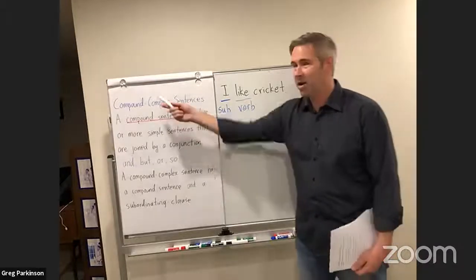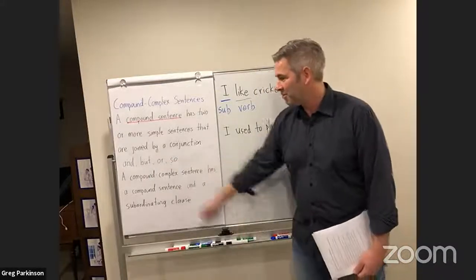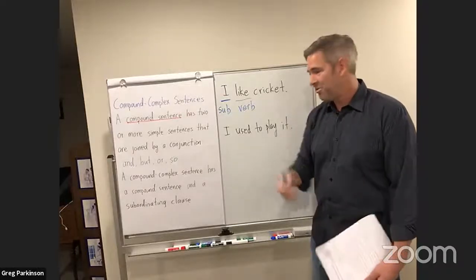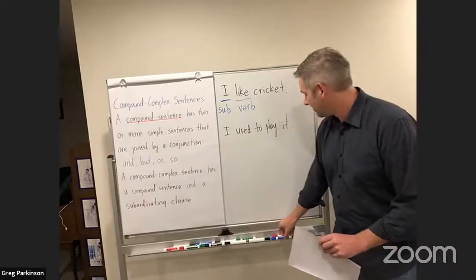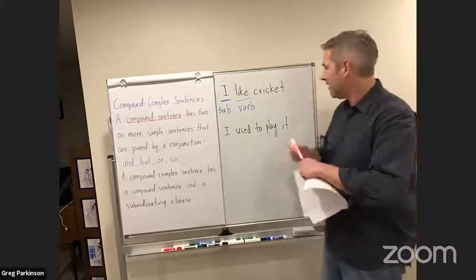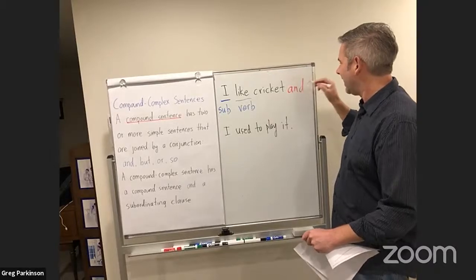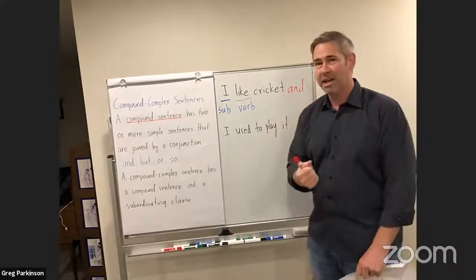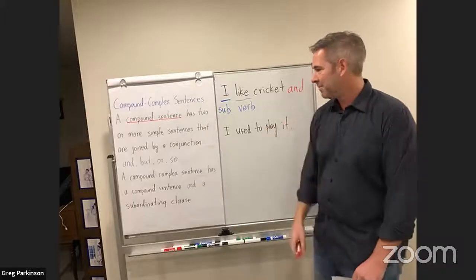Now, with a compound sentence, we can use conjunctions. These are some examples. We can use conjunctions like and, but, or, so. There are others that you may know of. I've just put up the main ones. Then I can very easily join these two simple sentences together. To me, the most natural conjunction to use here is and. So I have two ideas which are connected now: I like cricket and I used to play it. That is our compound sentence.